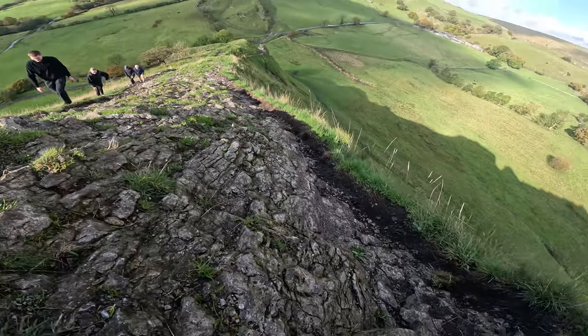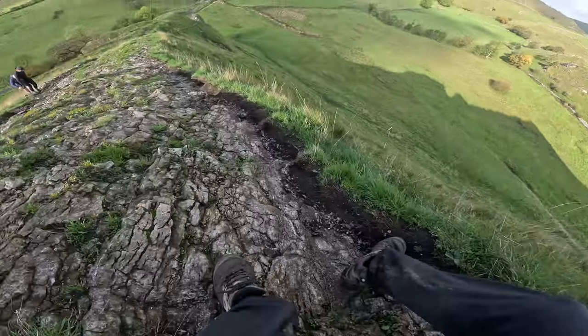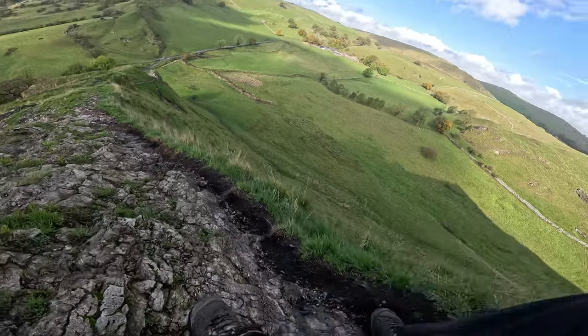Right. Well, it's a bit slippy, mate, actually. Probably gone totally the wrong way. Yeah, be reet. Probably just being overcautious.